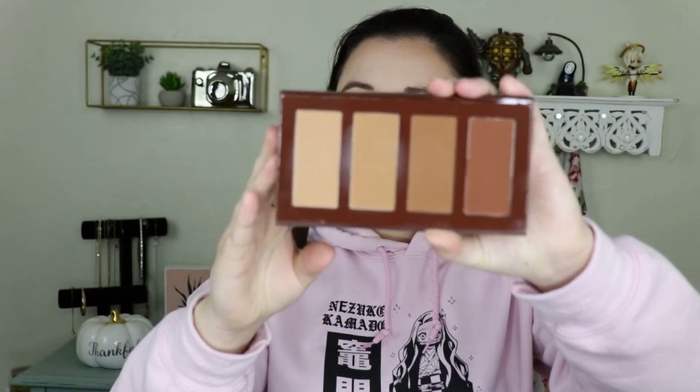Alright, what next? Okay, bronzer. So this is the first time I've used this bronzer, and this is the Ace Beauté Bronzed in Paradise bronzing palette here. It's got a mirror in it, but here is the actual bronzer.